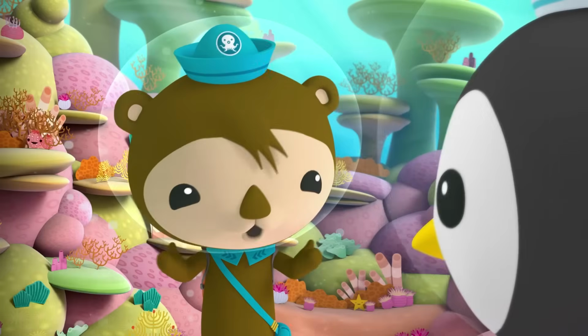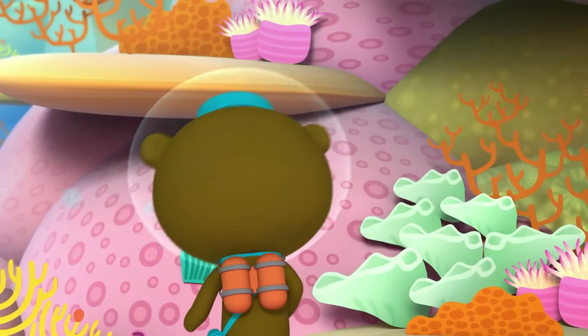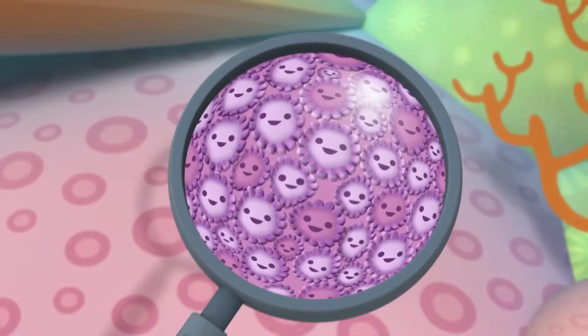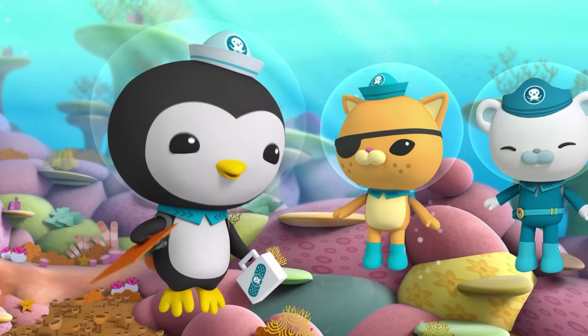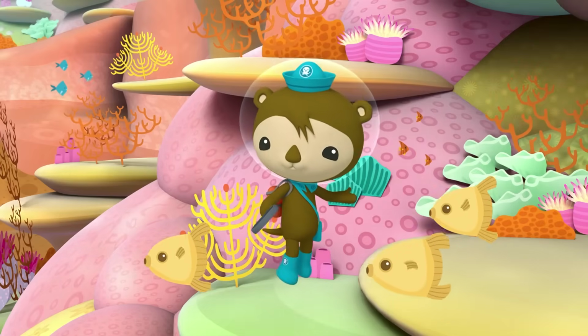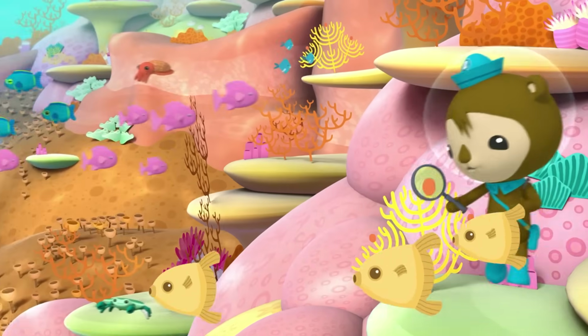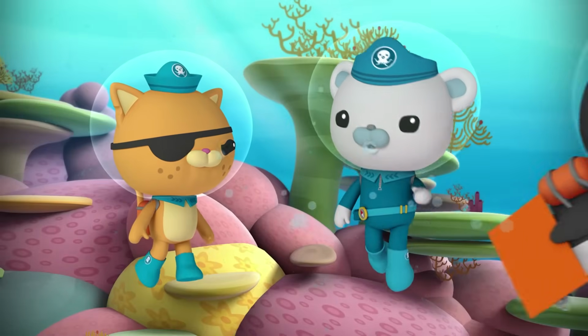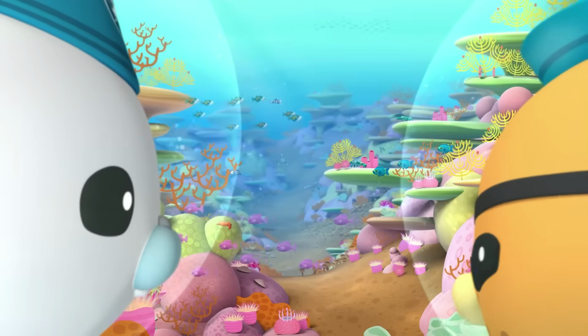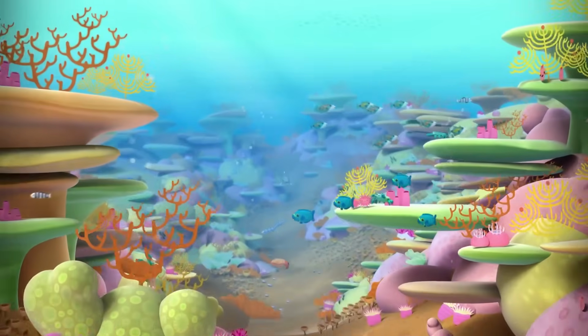What? Of course! Coral reefs are made of coral, which is alive. The coral reef needs a checkup just like any other creature. That's true. The coral reef is home to lots of different animals. So if anything happened to the coral, they'd have nowhere to live. Aye, that is a big patient.